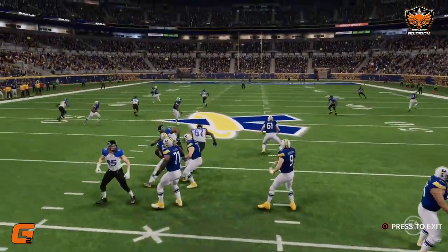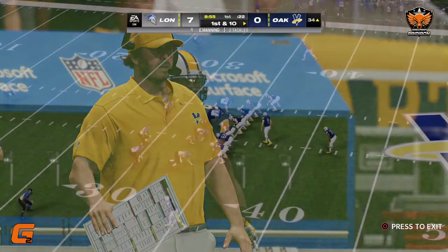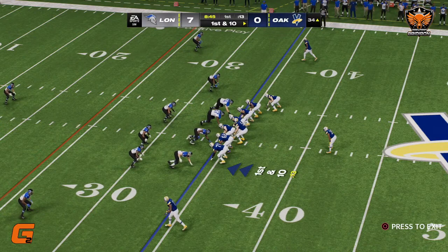Yeah, really nice gain there. And that was good protection there. No, that was great protection there because it allowed him to lock in on his receiver, although I think he was looking for his tight end on the corner route all the way. Nice connection there for a really nice gain.